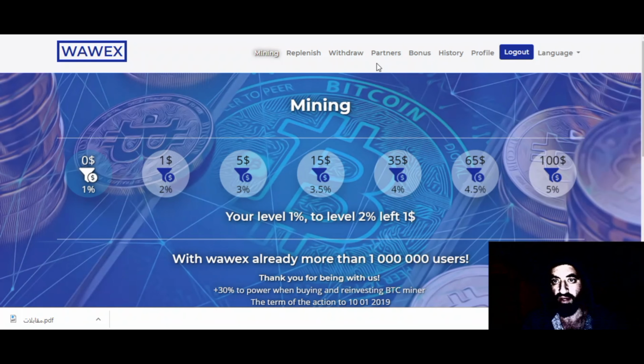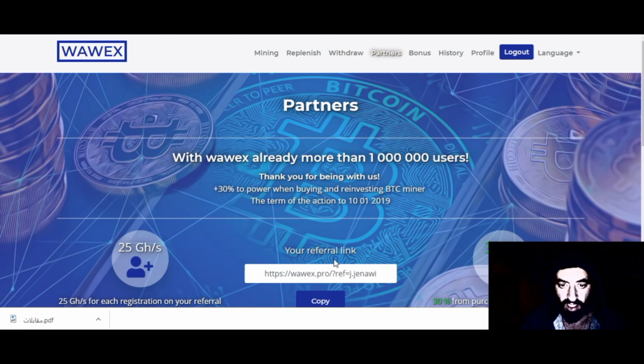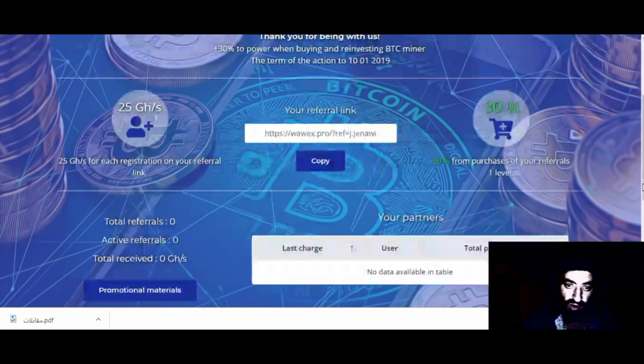If you want to get referrals by your account, this is the account, that's my account. I will put my real account below, because this is the account for testing. I already have an account that has more than 1000 gigahertz speed. Here I'm going to the partner section, and I'm getting my referral link. That is the other account. I tried it as a test to show you how it works.